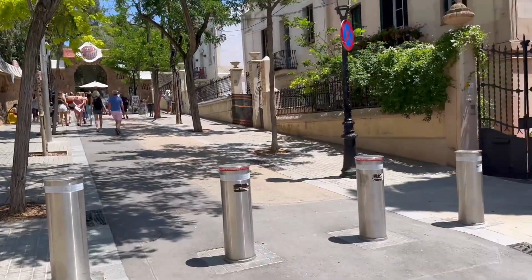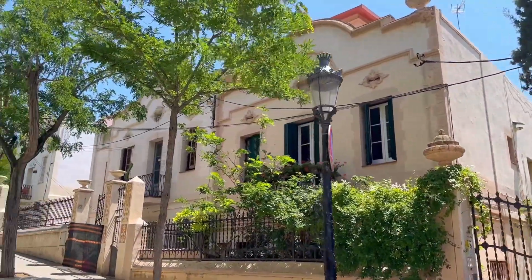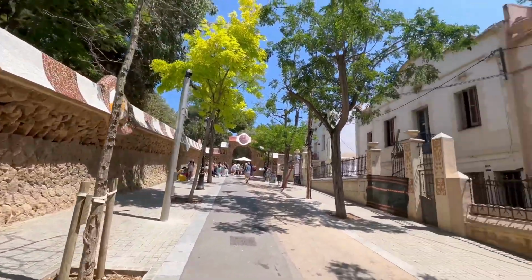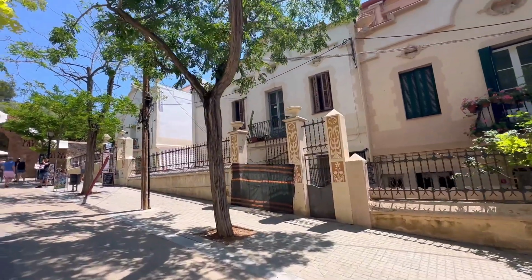Which was supposed to be a private space. So the park is surrounded by a wall made mostly of stone, the unworked stone of the same mountain. Actually, keep in mind that Gaudi tried to use as much as possible the materials of this mountain where we are.